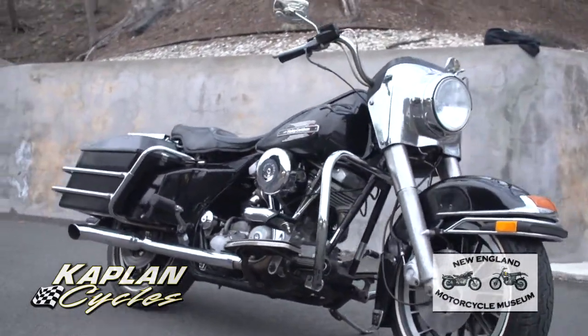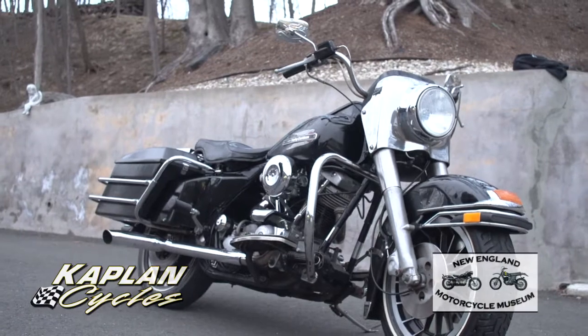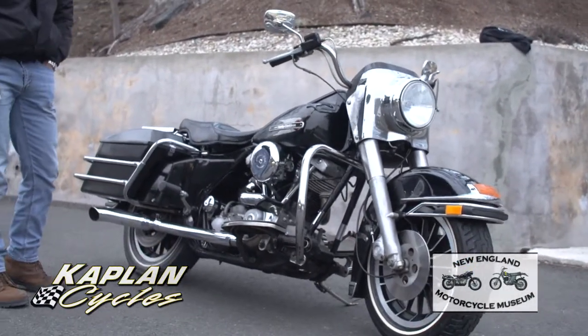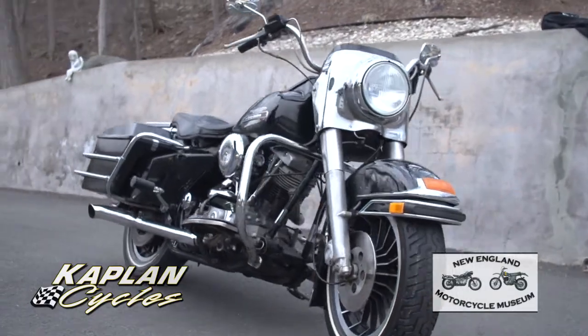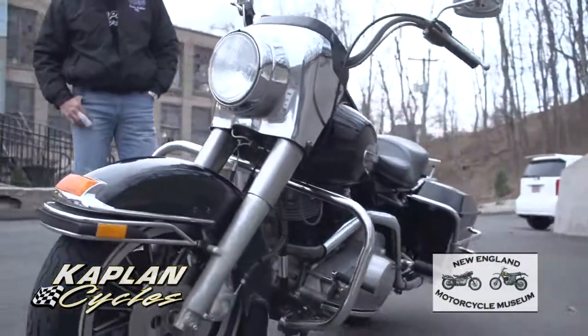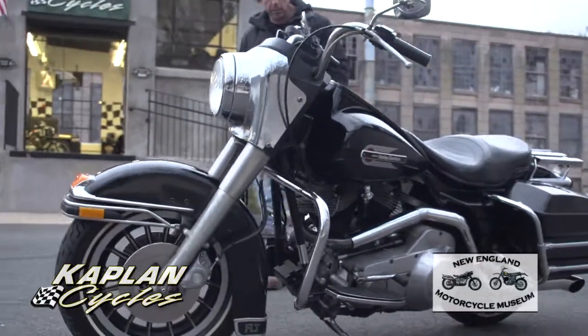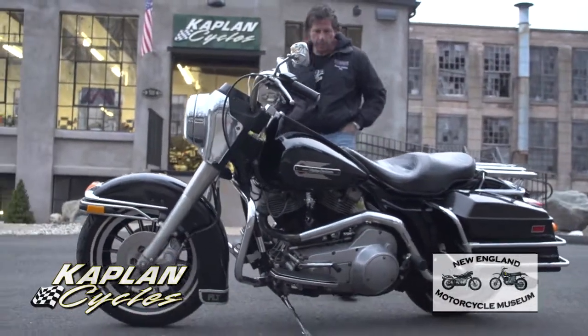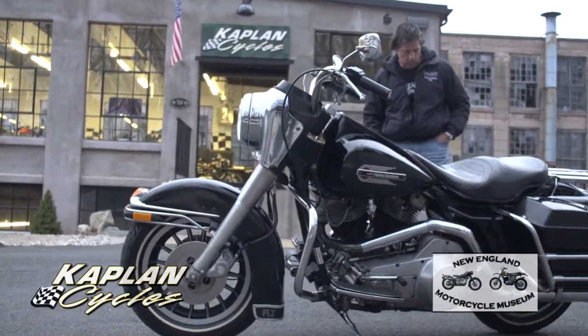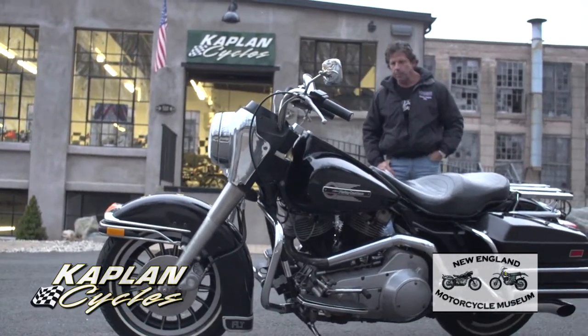This particular one has been stripped down to more like a Road King model. It doesn't have the tour pack on the back. It looks very similar to a modern Road King, and it kind of rides and handles like one. This is an 80 cubic inch, 1340, I believe. There's the CCs on this one. It has a Screaming Eagle Stage 1 kit with the intake on it and the mufflers. So it's been opened up a little bit, and it goes good.